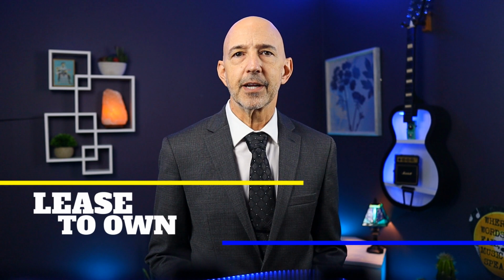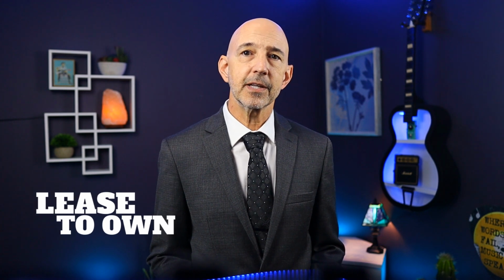Lease to own is an agreement under which the renter pays the seller an option fee and an agreed upon purchase price that gives the renter the exclusive lease option to purchase the property at a later date. An assumable mortgage is a type of home financing in which buyers are given the opportunity to purchase a home by assuming responsibility for and taking over the seller's current mortgage.